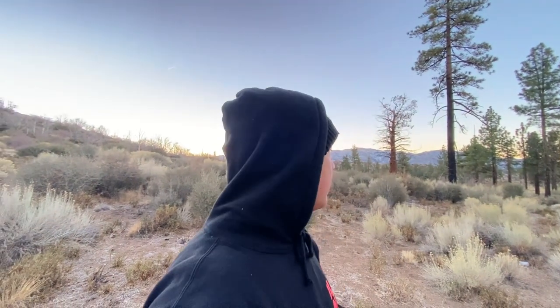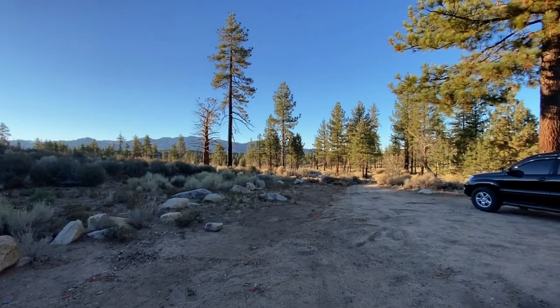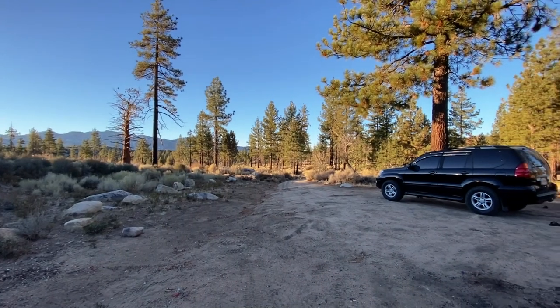Good morning, guys. It got super cold last night. I had to end up using my weighted blanket and a sleeping bag. And it was freezing. But yeah, now just enjoying my coffee and this awesome view over here. Gonna make some breakfast and probably pack out for the day. But yeah, nice quiet morning here.